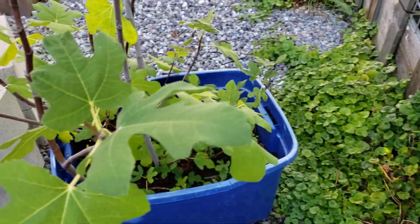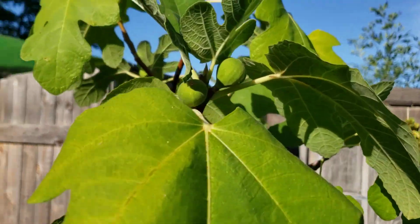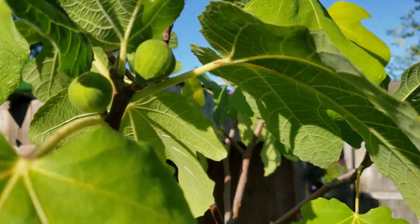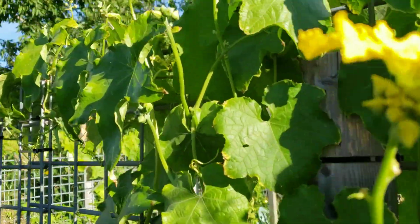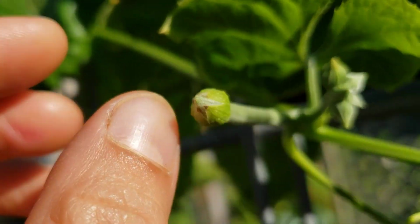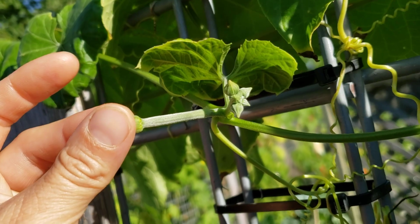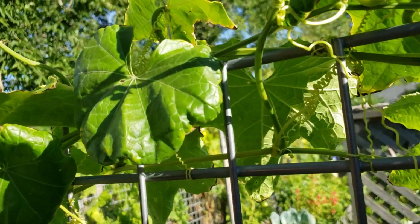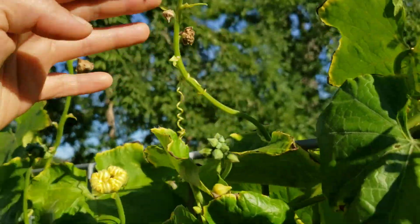We have our fig tree growing with our figs. And then here's our loofahs. This is the back part of the garden. Oh look, here's a baby loofah. Isn't that cute? Look how tiny it is. And these are the flowers. They're so beautiful.